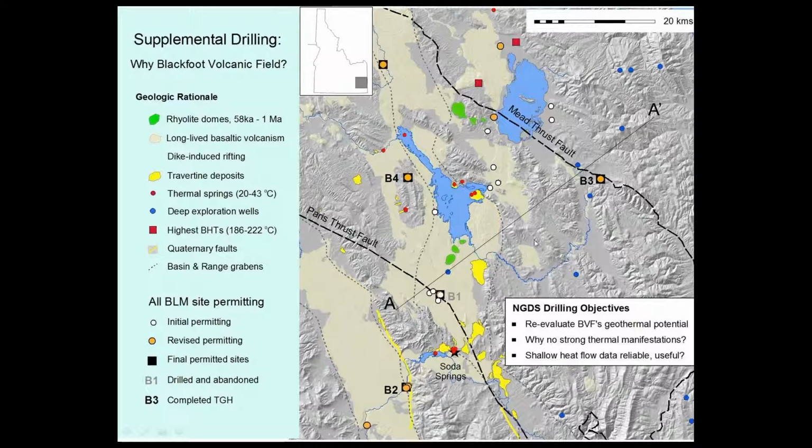So the 5 here are shown in the black squares. We permitted those 5. We drilled the 4 shown here with numbers, and only B2, B3, and B4 were actually completed as thermal gradient holes. Well B1 was abandoned at 550 feet because we couldn't penetrate the superficial basalts that proved to be much thicker in this area than was expected, and because a thermal gradient hole in such a fast-flowing aquifer wouldn't be useful for measuring conductive heat flow. Before I leave this diagram, please note the orientation of this cross-section that I'll discuss shortly.